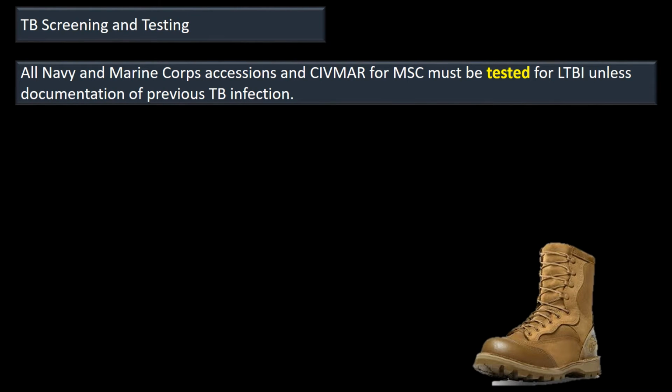So our methods of tuberculosis screening and testing. Oh, nope, not the methods yet. We're going to talk about who we need to test. So tuberculosis screening and testing: all Navy and Marine Corps accessions and any accessions into the Military Sea Lift Command must be tested for latent tuberculosis unless they've got documentation of a previous tuberculosis infection that has been treated. Okay, so everybody who's new will be tested. We'll do either the skin test or the blood test on them for all our new accessions into the Marine Corps and the Navy and the Military Sea Lift Command as well.